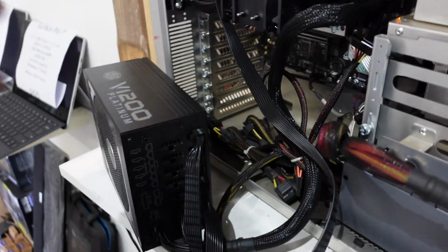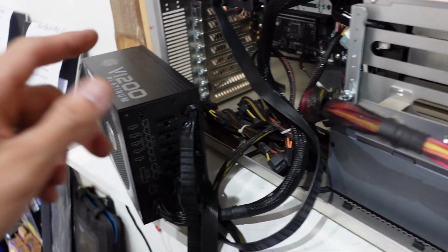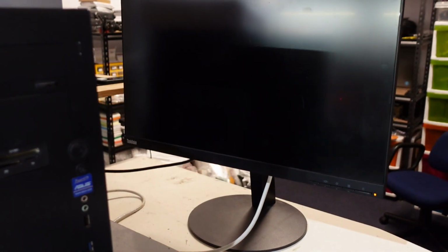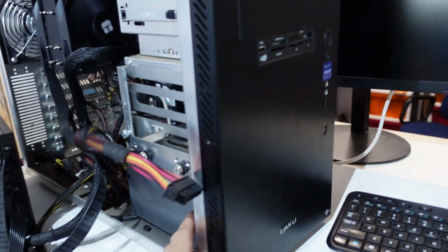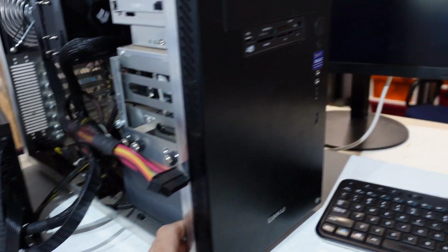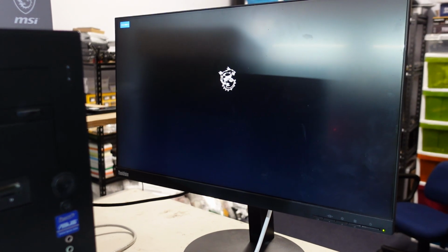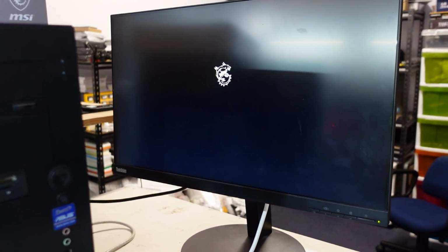So I've just hooked up my test power supply, an X-Miners 1200 watt Corsair Platinum, and the machine operates completely different, completely as it should. I can't say I've come across it where an old power supply, which wasn't an alright quality one, just does not want to load the computer. So bam, we've already flicked. Right now it's trying to load the Windows installer USB, which is running off an SSD.